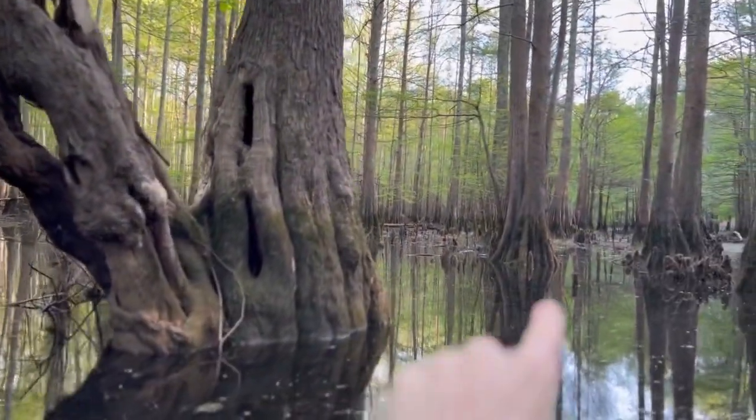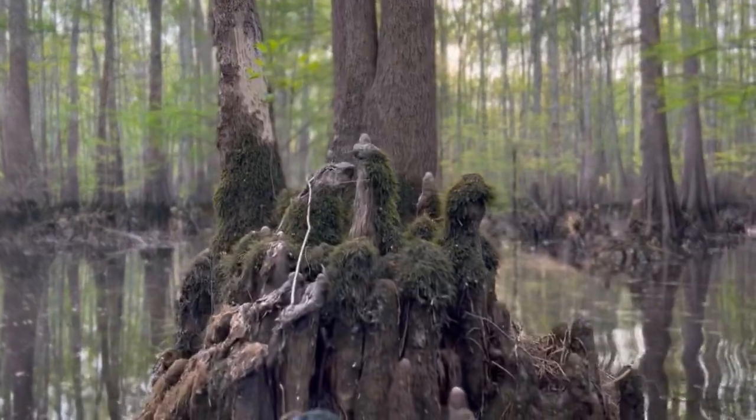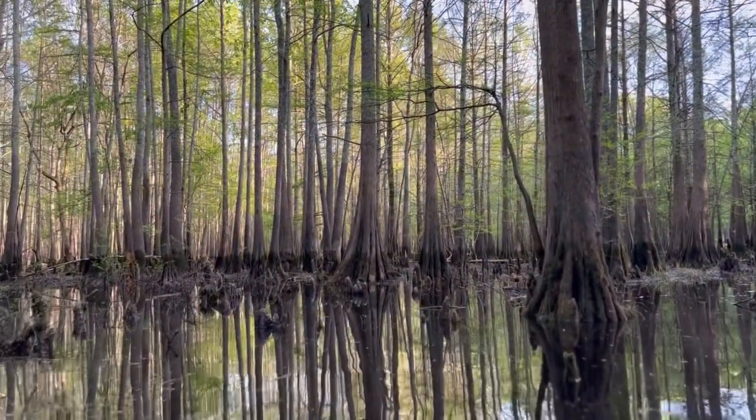So whenever you're floating, you see all these sticks and stuff? Like the stump there, sticks everywhere. Yeah, this is what you're dealing with. Watch out for these cypress knees right here. Push off. But yeah, they're everywhere.